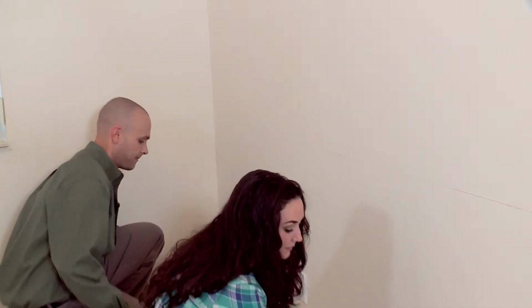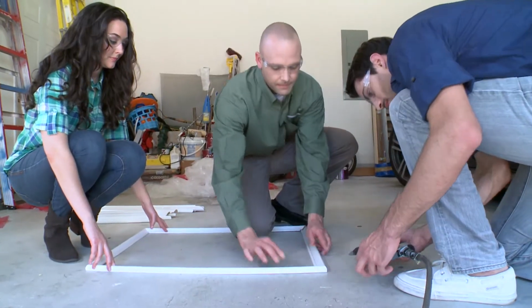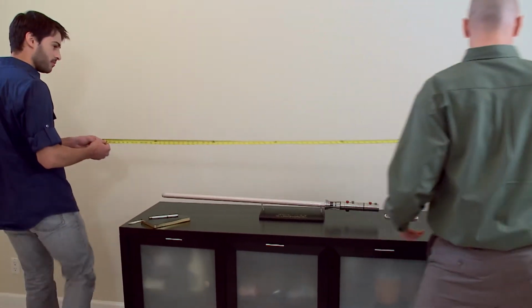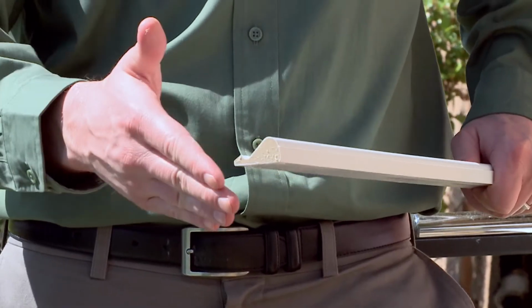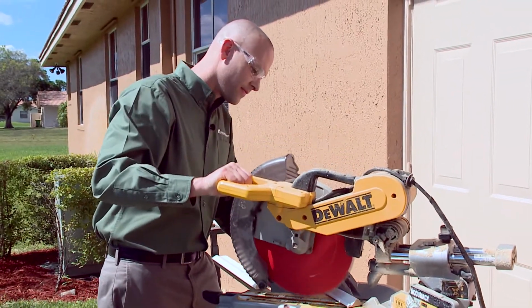Joe Wettstein is Finished Elegance Category Manager and is here to lend a helping hand to the inexperienced couple. First thing we need to do is measure everything out and understand what the measurements are and how much molding we need to do the room. First, Joe, Todd, and Amy will work on cutting the molding for the judges panel.